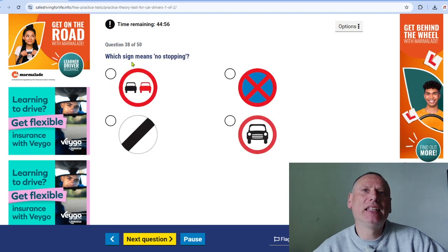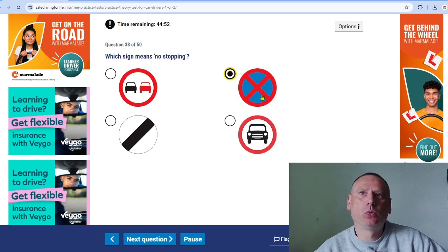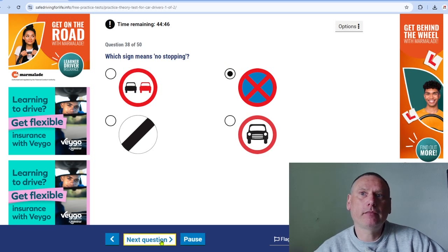What sign means no stopping? This one. No stopping at any time, I believe that means.